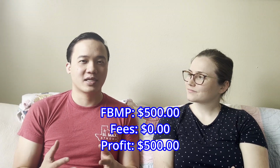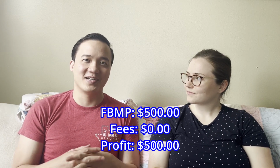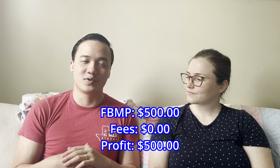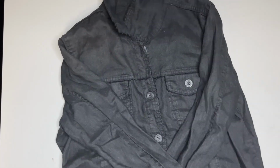He was pretty happy with the condition. It had a few small things. I'm happy that he's happy, and I'm happy that it's gone. But very underrated way of trying to get things and eventually selling them, because we did have it for quite some time. Here we have a Tommy Bahama linen jacket, and I picked this up on a whim.